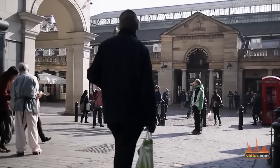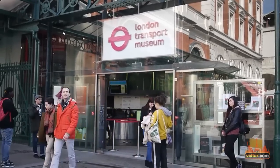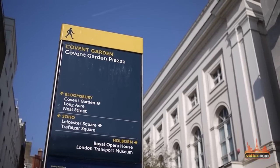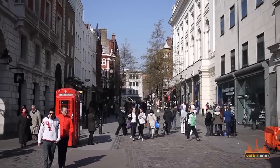The Royal Opera and London Transport Museum are located right by the main piazza. Take a short walk towards Seven Dials and Drury Lane to find many theatres and more bars.